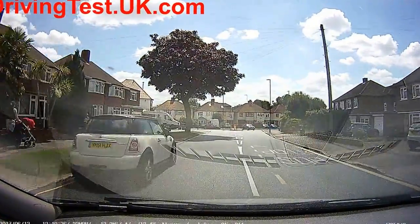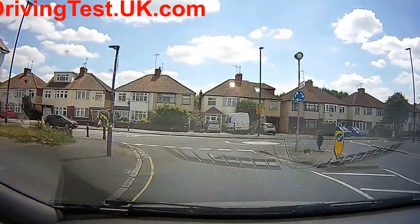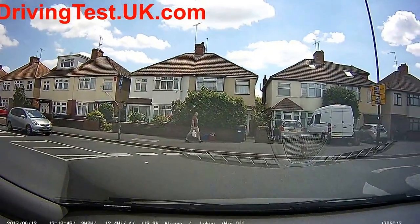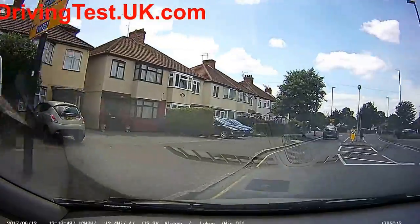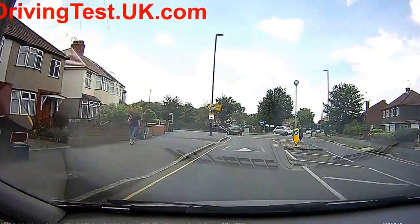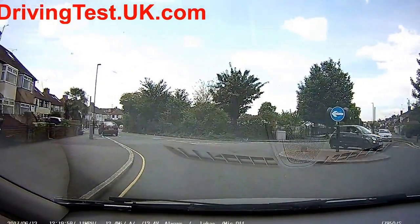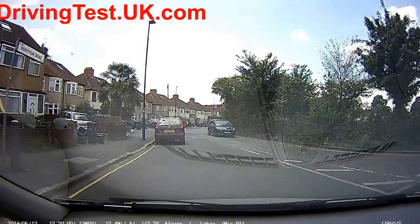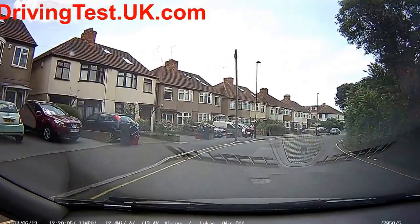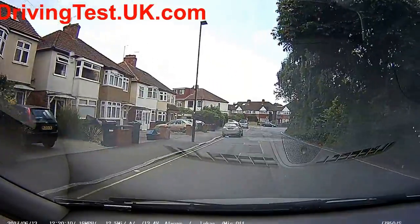The driving examiner has just instructed us to turn right at the mini roundabout. This is Whitton Dean. We have just turned left at the mini roundabout. This is a continuation of the last road. This road is also called Whitton Dean.